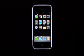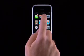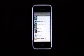There are 2 great ways to enjoy photos on the iPhone. The first is capture snapshots with the integrated 2-megapixel camera, and the second is to sync your favorite photos from your computer so you have them with you wherever you go. To see photos on your iPhone, start by tapping Photos. Here you see all of your photo albums, as well as the pictures you've taken with the camera. Let's take a look at a set of pictures from a recent trip to Italy.